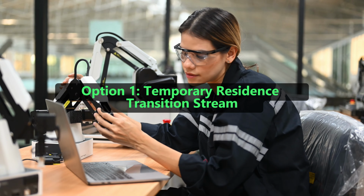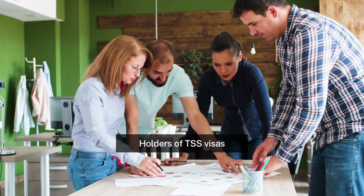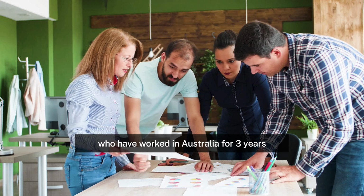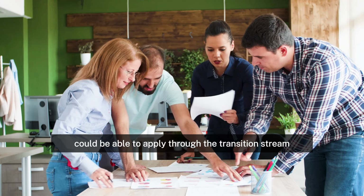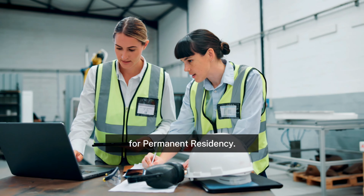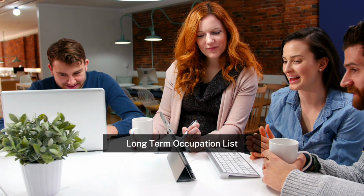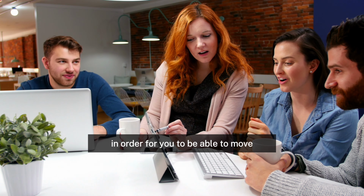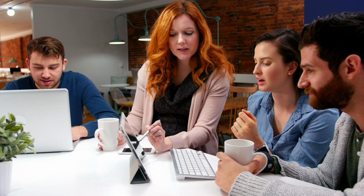Option 1. Temporary Residence Transition Stream. Holders of TSS visas who have worked in Australia for 3 years for the same company could be able to apply through the transition stream for permanent residency. Your job must be on the medium long-term occupation list in order for you to be able to move from temporary status to permanent residency.